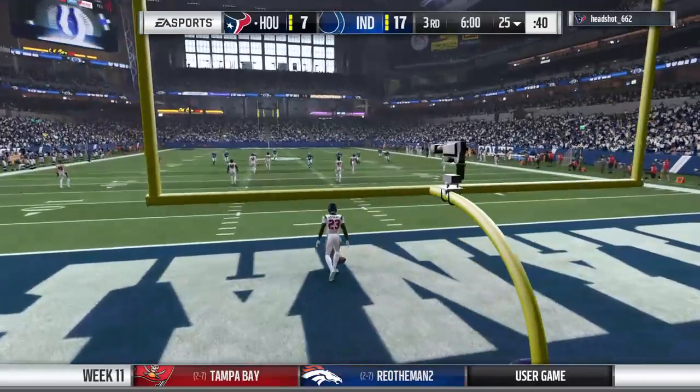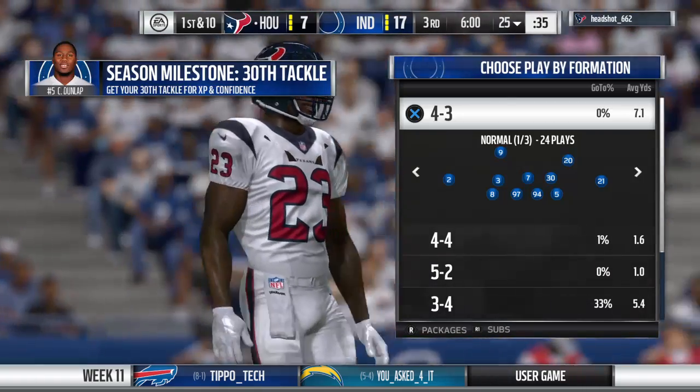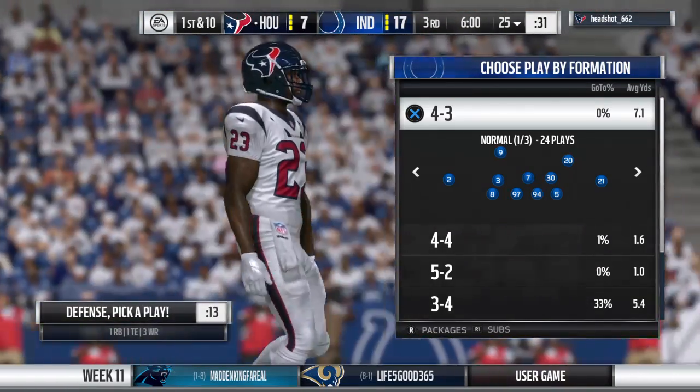And no return on this one as the fair catch is signaled for and taken. Out comes the Houston offense as they get set to take over here. They have the ball here for the inaugural drive of the second half. Pretty big deficit, though. We'll see what adjustments were made in that locker room.